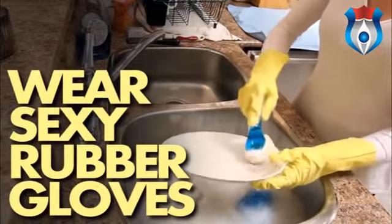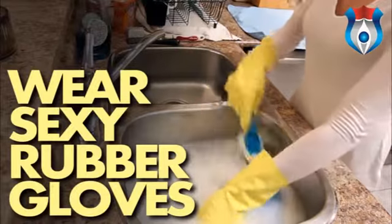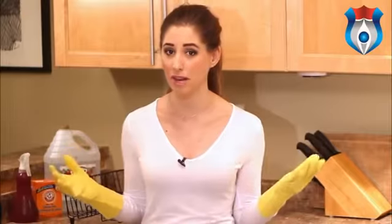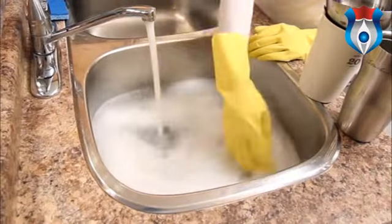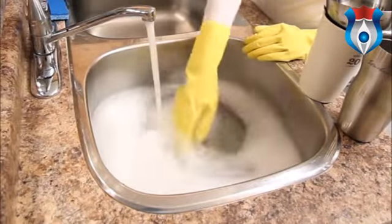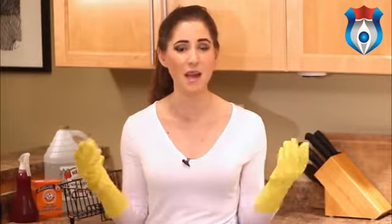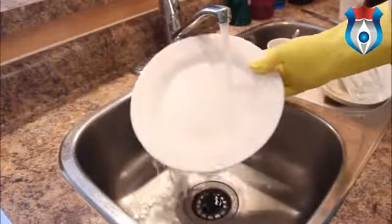Tip number 1, use gloves. Safety first, everyone. These bright yellow gloves not only make you look super cool, they also protect your delicate digits from losing their natural oils and then drying out. They also protect your hands from hot water as well as any rogue knives lying around at the bottom of your sink. Now, a cool bonus feature to these gloves is that they're made of rubber, and it's kind of tacky. Tacky like ugly, but also tacky like sticky, meaning it's super easy to hold on to slippery dishes.